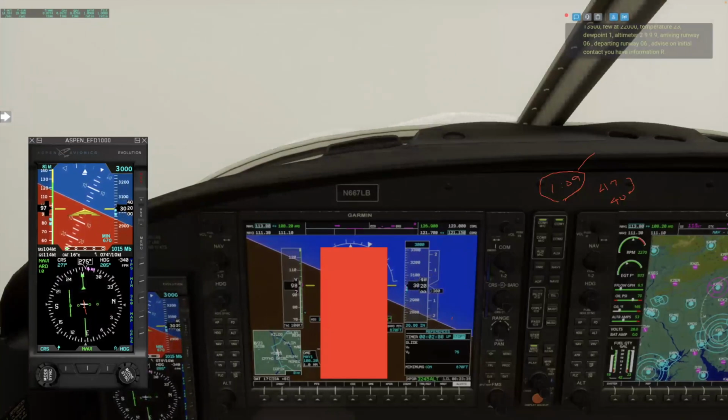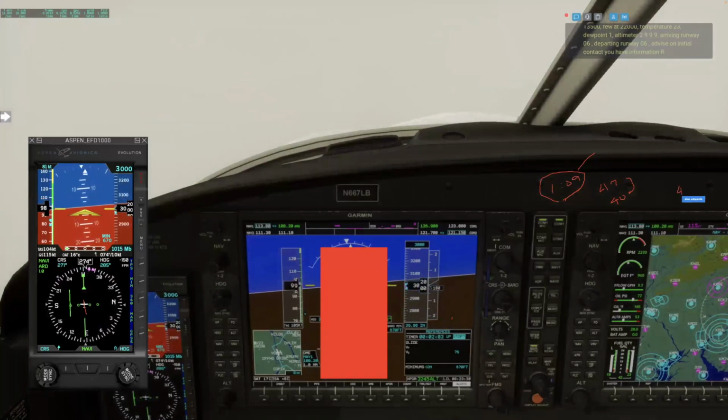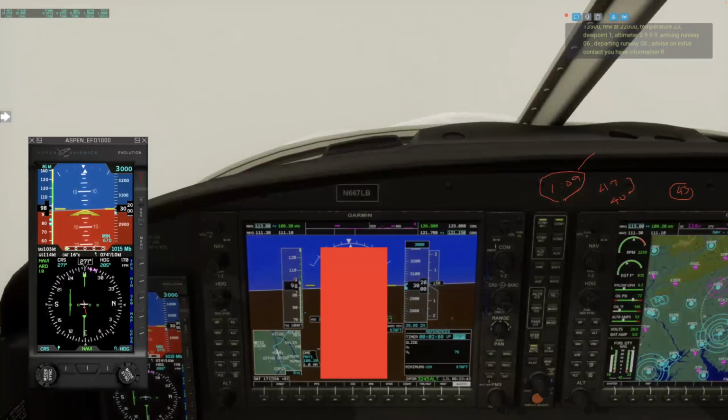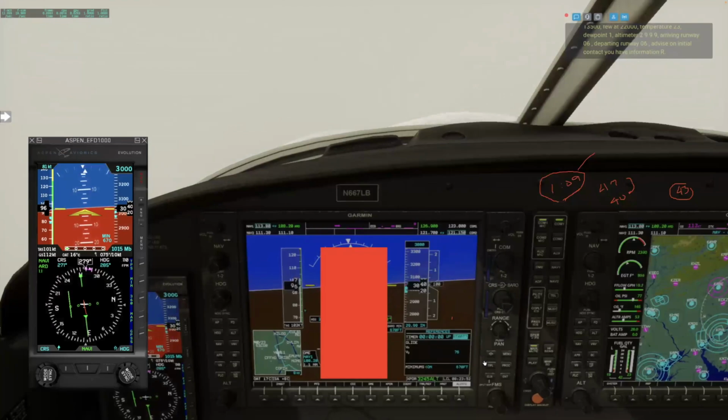Let's do 40, 43. Let's see. Okay, let's do 43. And we're going to try, we said, 275. Yeah, we'll find a sweet spot pretty soon. Okay. 275.